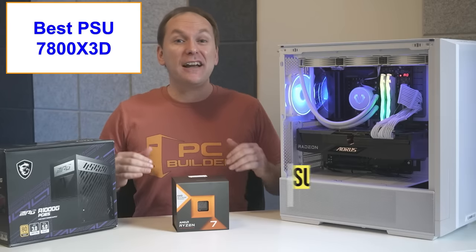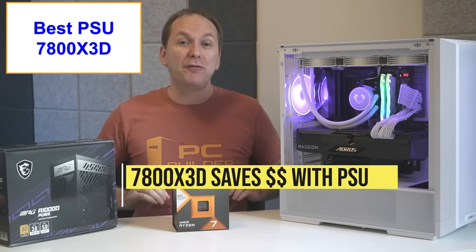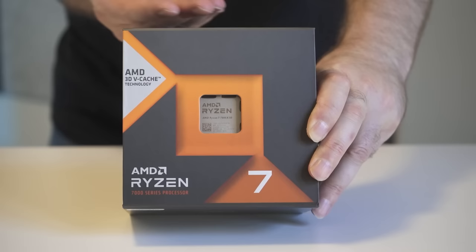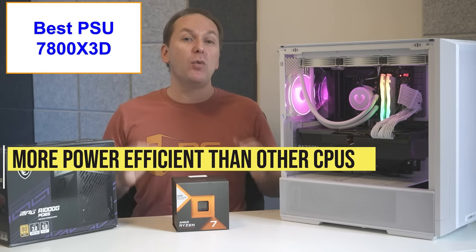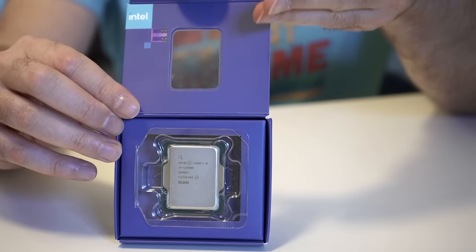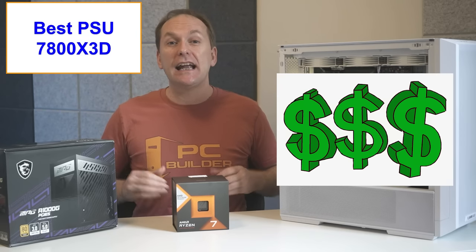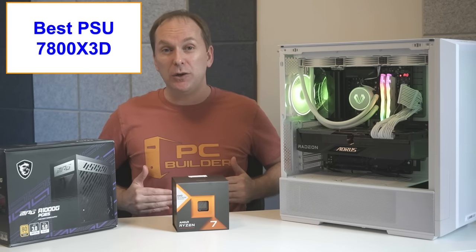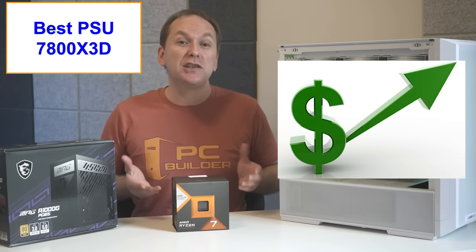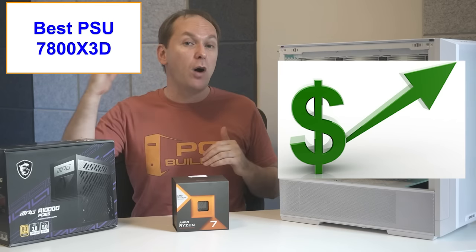Another area that the Ryzen 7800X3D allows us to save money on the platform cost is the power supply. Now, the Ryzen 7800X3D is way more power efficient than any of its more expensive performance competitors like the i9-13900K. And in most cases, that will be the difference between needing a higher capacity PSU and a cheaper, lower capacity PSU. Especially given that PSU prices spike up substantially once you get over 1,000 watts to the 1,200 watt models.